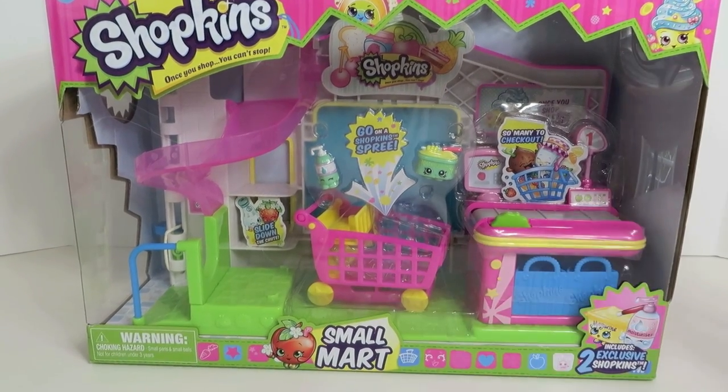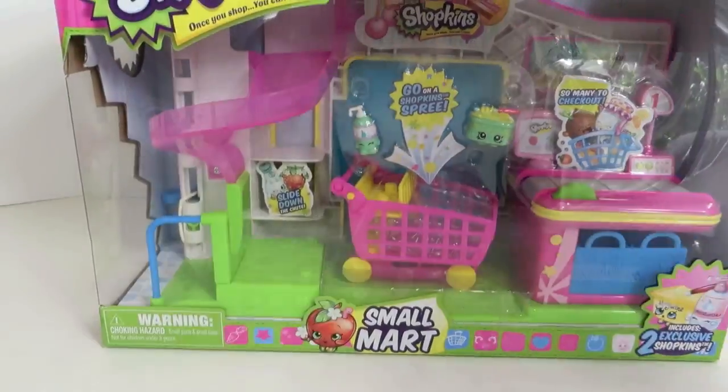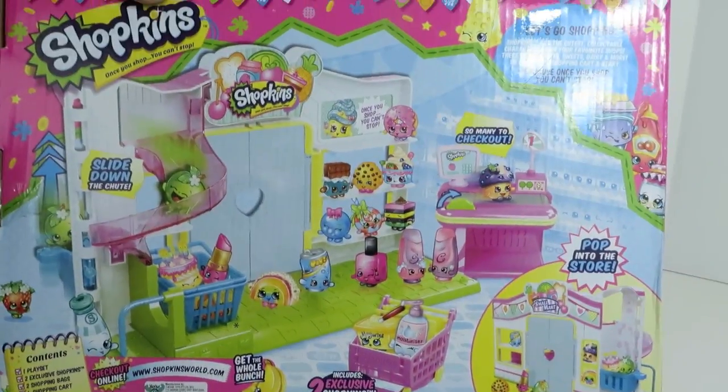All right, check out this cool set. This is the front of the box. This is the side of the box. Back of the box. Other side of the box. Front of the box again. Show the back a little bit more. It's cool. Look at how cool all the little Shopkins look in there.